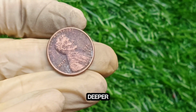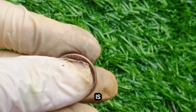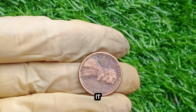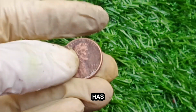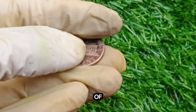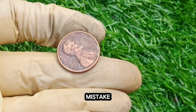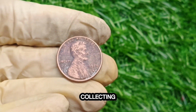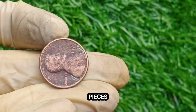So, let's dive deeper into why this coin is worth so much. The rarity of the error is certainly the key reason, but there's also a cultural and historical aspect to it. The 1975 penny, even though it was widely circulated, has become a symbol of American numismatic history. It represents an era of U.S. coins and a moment when the mint made a small but significant mistake, a mistake that, years later, would become one of the most important and valuable in coin collecting. Coin collectors are constantly on the lookout for such unique pieces.